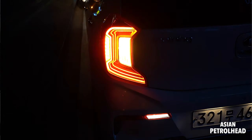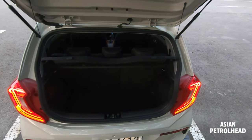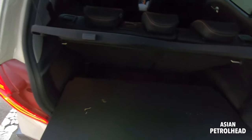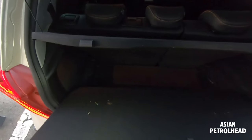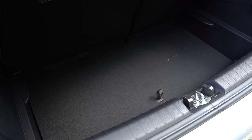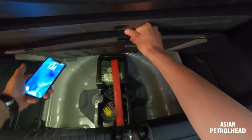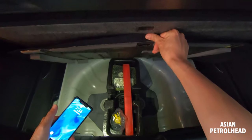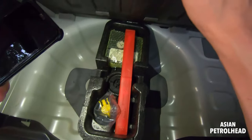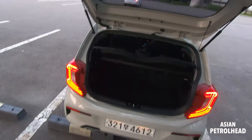Let me also show you the trunk. Some of you mentioned that because we cannot see anything, let's just skip the trunk. But let me just quickly show you. This can be placed on the top like this or on the bottom like this, and you know, space for a spare tire. But for Korean specs, we're only getting a fix-a-flat kit and a warning triangle. So if you're getting it from North America, I think they'll give you a spare tire.